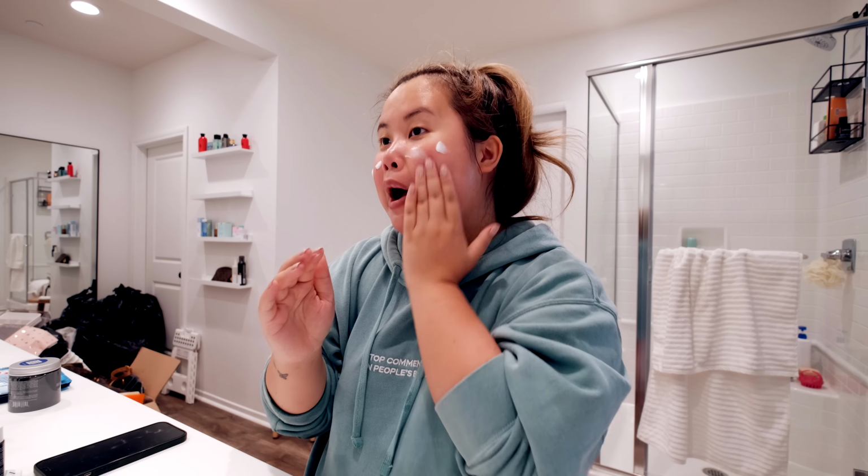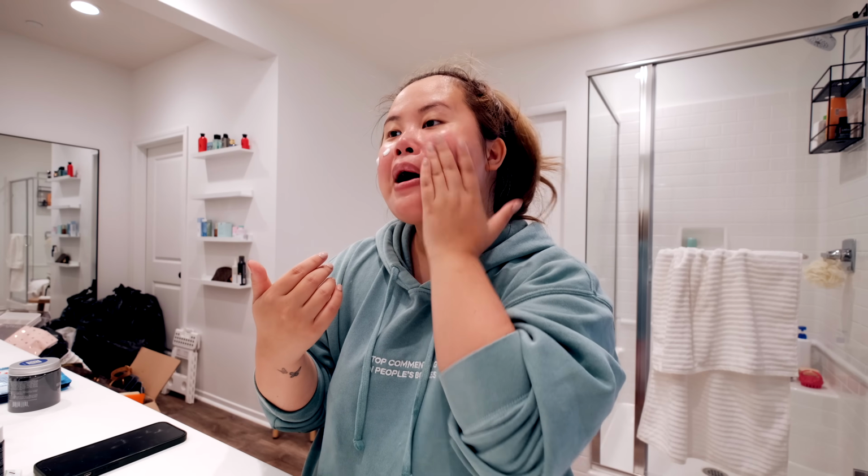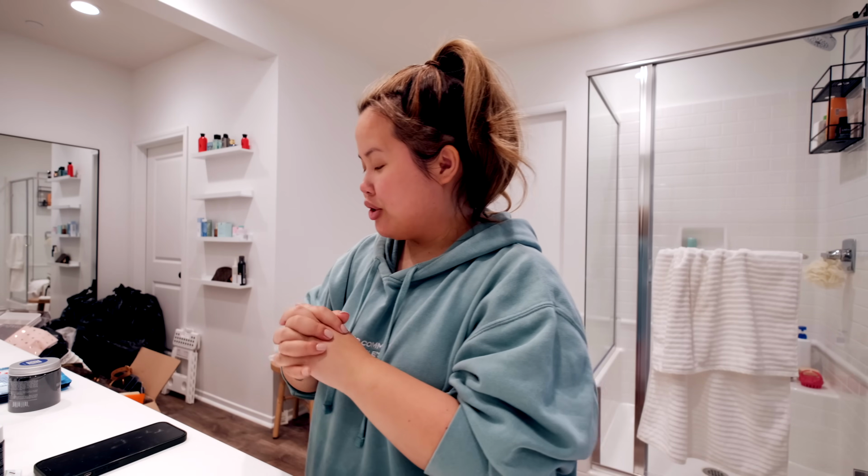I love it, you guys. Do you guys remember I used to have like dry patches here? You literally would see it on screen. They are not there anymore. And there's no scent to it. At least I don't think so. No, I don't smell anything. It feels so good. I swear by that moisturizer, it's amazing.